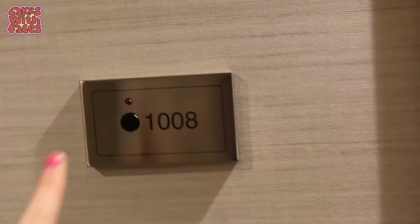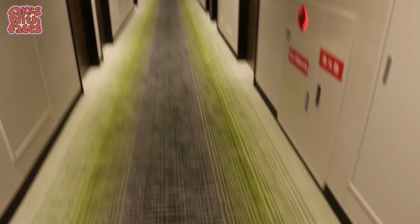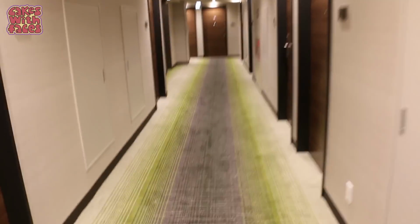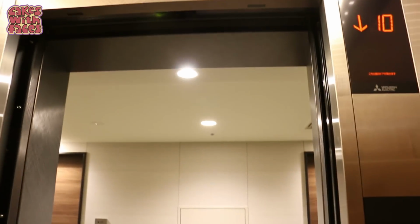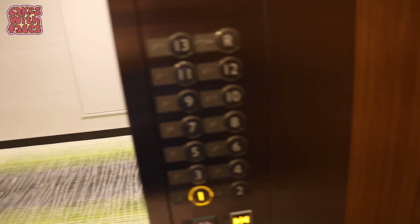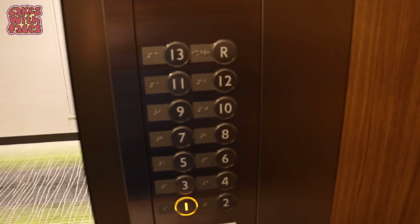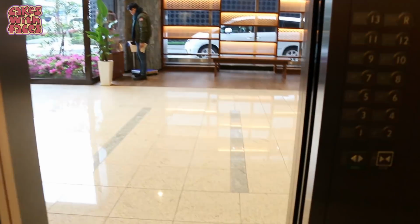This is something fun. Our room's got a doorbell. I've never seen that in a hotel before. Here's what the corridor looks like, and this carpet is still feeling really plush and new. Oh, someone's coming. Here's the lifts. They've got doors on 2 sides. There's 13 floors. We're staying on floor 10.